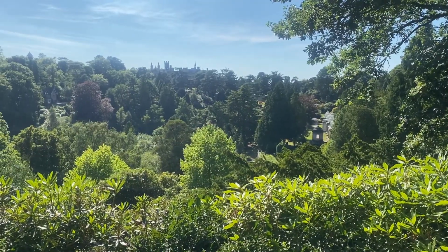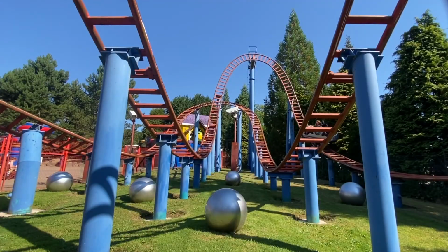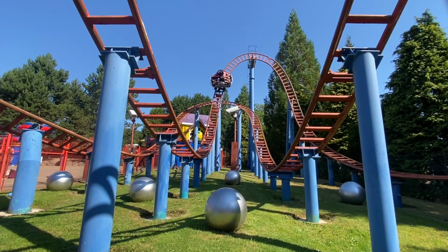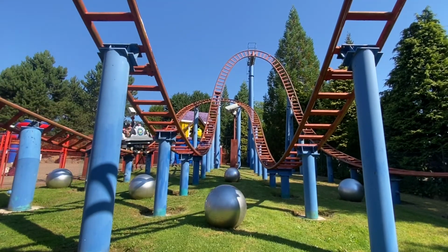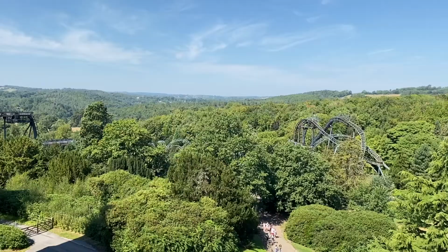Alton Towers is a big beautiful monster of a theme park. Trying to pack everything into your visit can be quite a challenge. Let's run through some tips and tricks that the pros use when they visit Alton Towers so that you can maximise your day at Farley Spires.